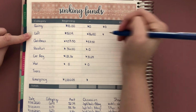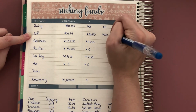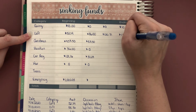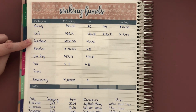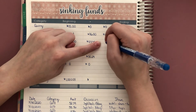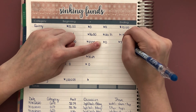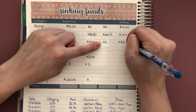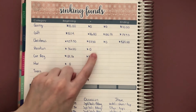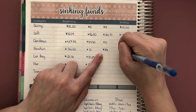I transferred or spent $120.71. So that left my total to be $17.43. My Christmas fund was $437.50 at the beginning. I put the usual amount of $87.50, and I of course didn't take anything out. So my balance is $525 even. Vacation, like I said, I originally had $36. I didn't add anything, and so I decided to take that out, and now it's at $0.